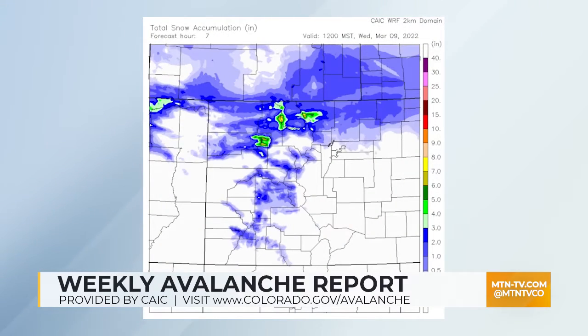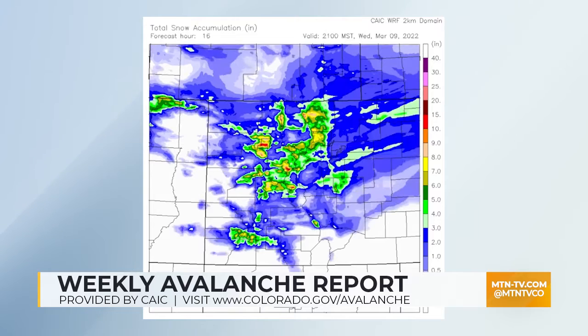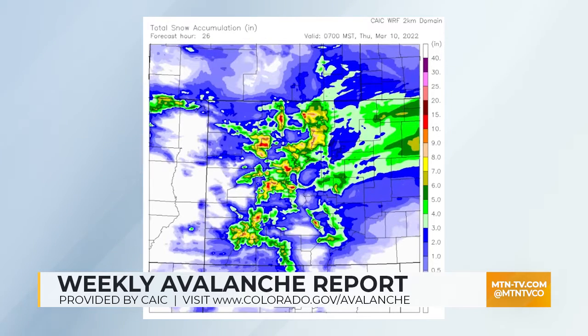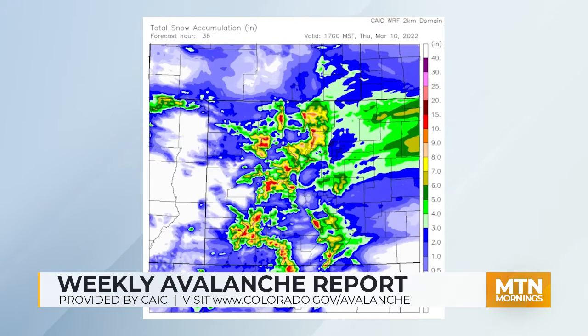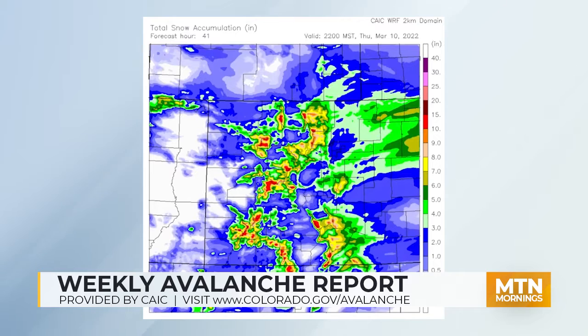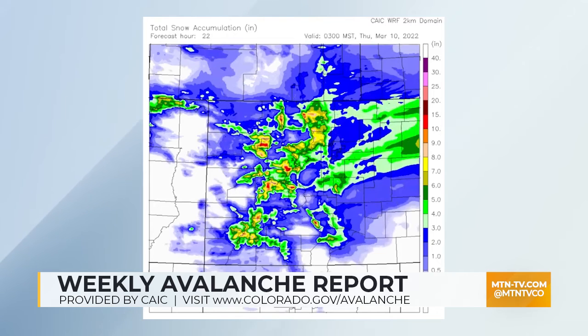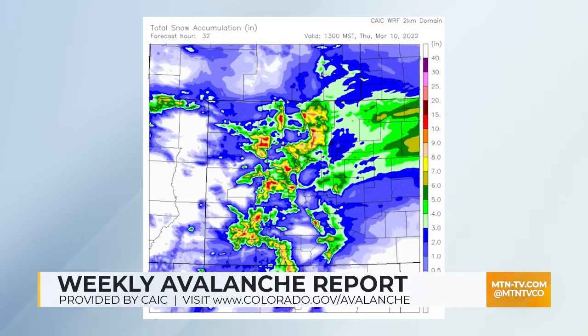I want to start by showing you a model simulation, a model run of our high resolution WRF model. This is showing the snowfall that began on Wednesday morning and mostly through Thursday. Snowfall is going to wrap up for most places by Thursday. We could have a few flurries linger in the southeast of the mountains in the Sangre de Cristo range into early Friday morning, but that will cap the end of this very stormy period.